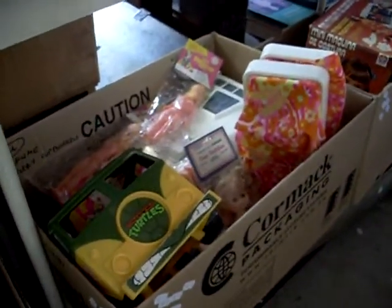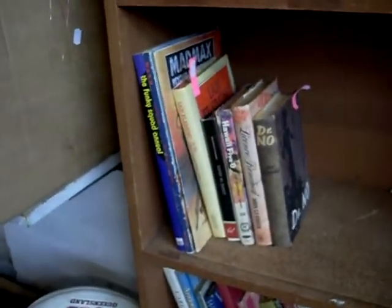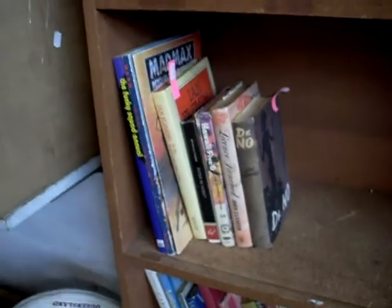Some cool kids toys and gear in amongst here. What else? Lots of books. Funky Squad Annual. I always liked Poncho. Couldn't talk because he copped a bullet in the tongue.